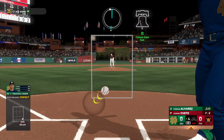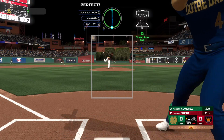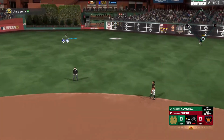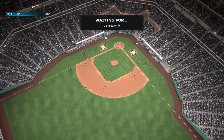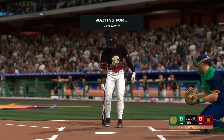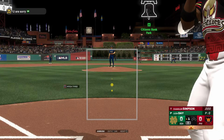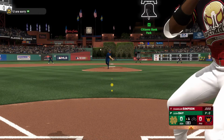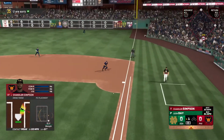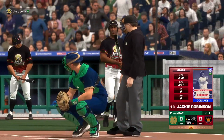Now it's Yordan Alvarez. Rocketed out towards right center. Reaching down and makes the grab. Here's the center fielder, number 96. The center fielder, Chandler Simpson. And a ground ball to first. Ruth. He steps on the bag. 1 up, 1 down. Batting second.